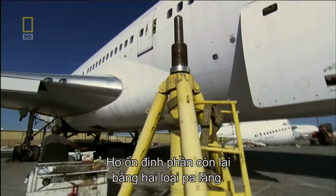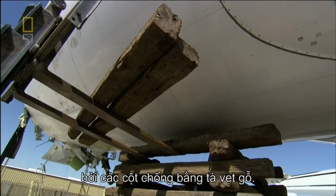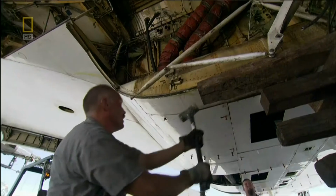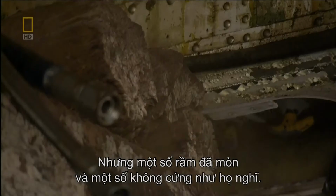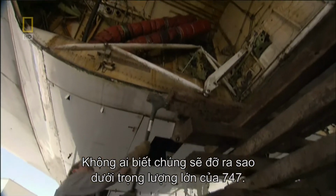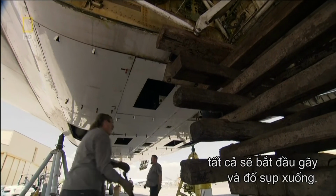They stabilize the rest of the plane with two types of jacks. Metal ones, which will be spared, and disposable supports made from wooden railway ties. Sledgehammers wedge the beams in as tight as possible. But some beams are rotted, and others not as solid as they'd hoped. No one knows how well they'll hold under the 747's enormous weight. You got to make sure everything is level. You don't want these to start teetering, because if it's not level, it's going to start breaking its way down.